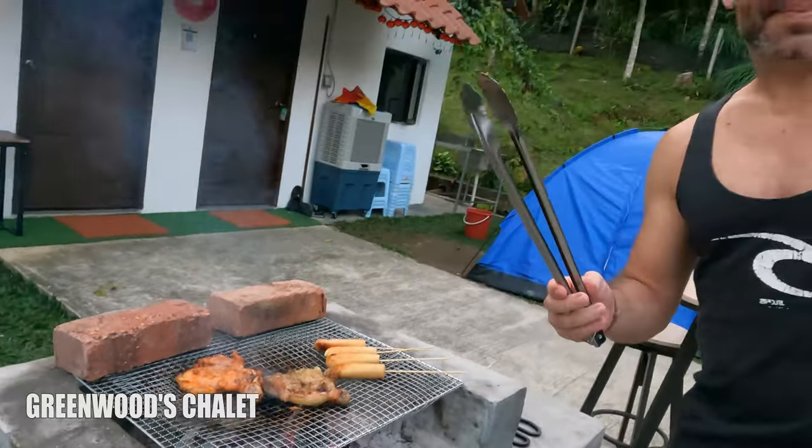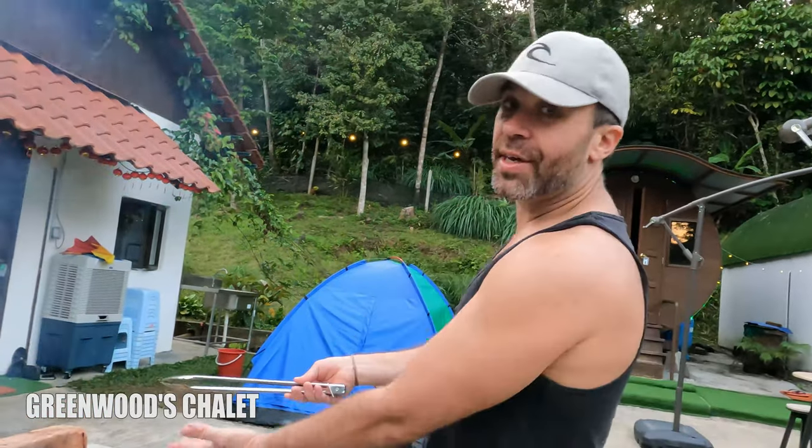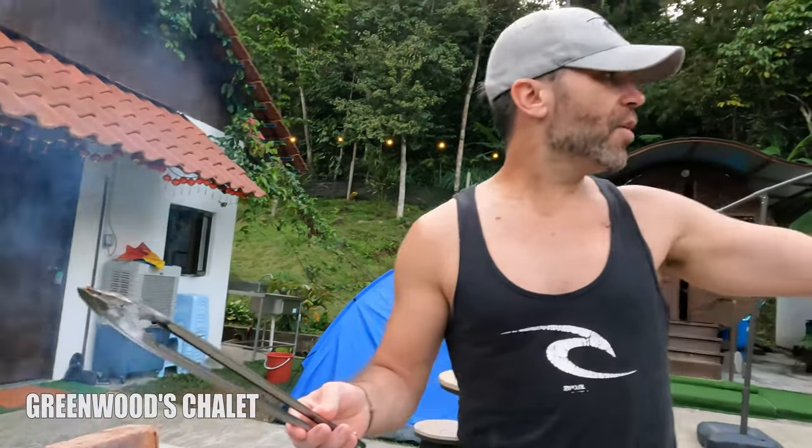So this is a good thing about the Greenwood Chalet, as you can bring your own food and you can do a barbecue. Or you have all the space over here to bring all your friends and family and to cook a beautiful meal. All right, guys, so this was our little escape in Genting Highlands and at the Greenwood Chalet.